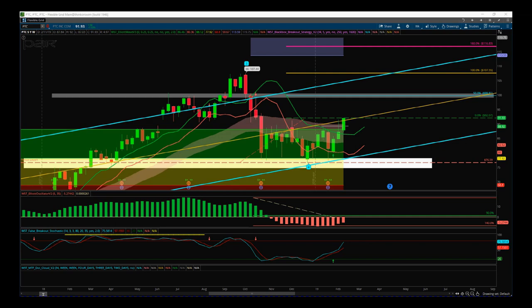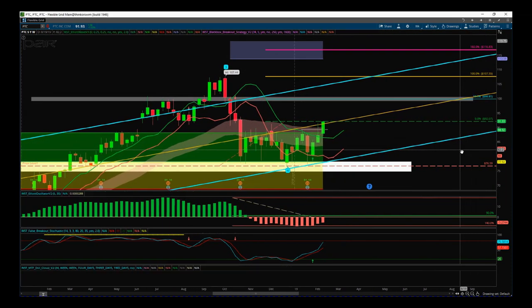And firstly, with PTC, we have an entry. Last week was really great. We pushed through this shorter term resistance level here. You can see very small down here. But the main thing is we're very, very close to the $92. 92.07 is my long swing entry here.